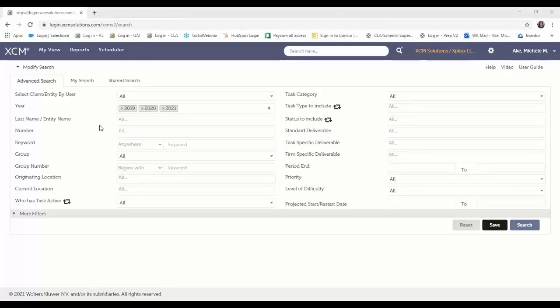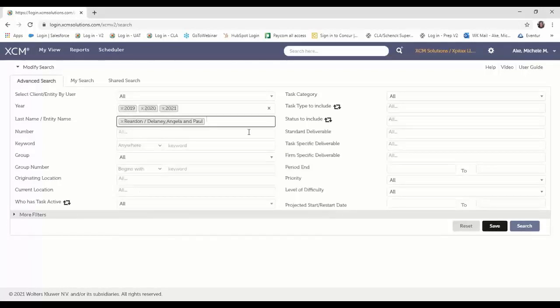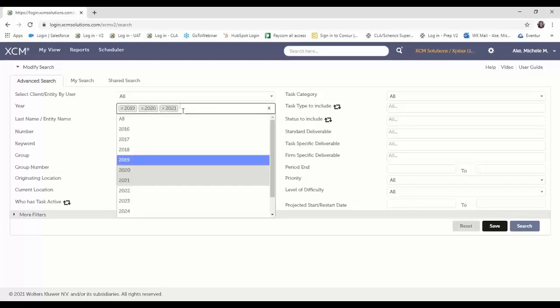So we all know how the basic searching works. You come in, you type in a name, search a client, it gives you the information that you want against what tasks are out there for that client based on your default years. I explain this every time. It may be very rudimentary and everybody knows how it works, but the years that you have populated in this box come from a default setting in your system that your firm has set.